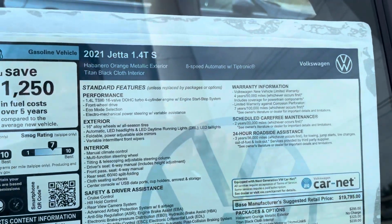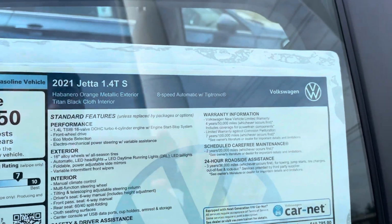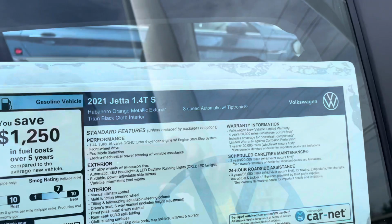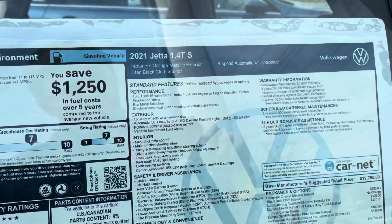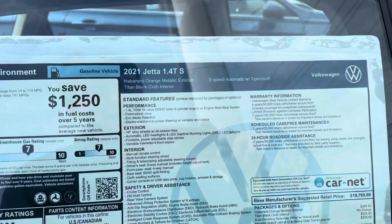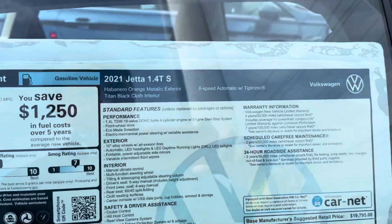Each one comes with 2 years scheduled maintenance. So that's the first 2 oil changes. Recommended maintenance is 1 year, 10,000 miles. They come with 3 years, 36,000 miles of roadside assistance. That's through Volkswagen. You just dial their 1-800 number. I'll make a video on that.